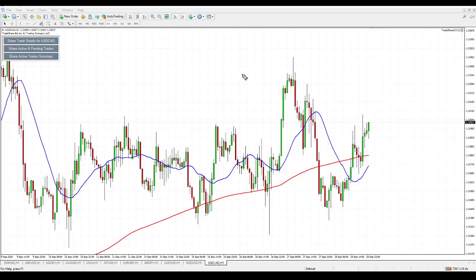Another thing to clarify, if you're not familiar with MetaTrader 4, here is your time frame up above. So you can see right now I'm looking at the 1 hour chart. If I were to skip it to the 1 day, it would look different, right? So you can see what time frame I'm on as well as what chart I'm on down at the bottom.